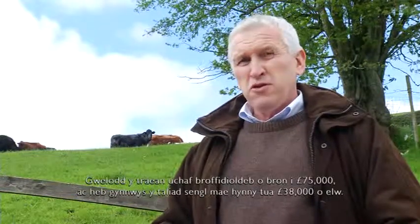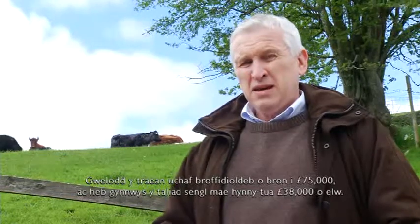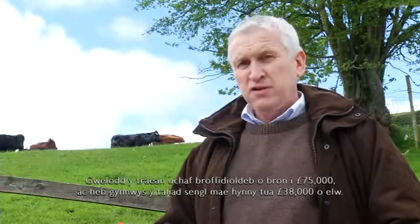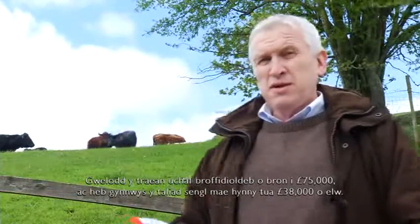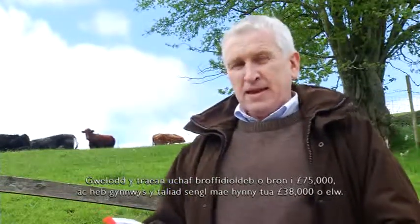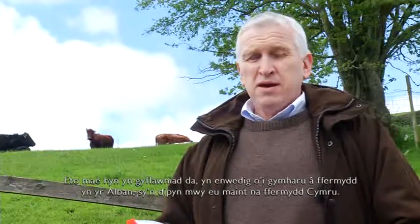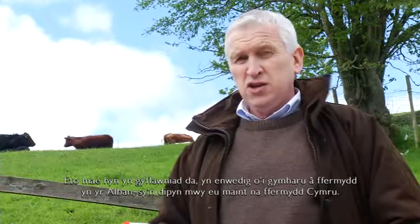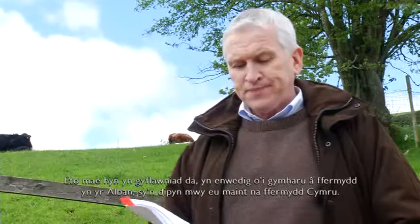The actual top third did quite a bit better than that, achieving overall profitability of nearly £75,000, and excluding single farm payment, that was about £38,000 profit. Again, very good figures, and actually compare very well to the level of profitability achieved in Scotland, despite Welsh farms being quite a bit smaller.